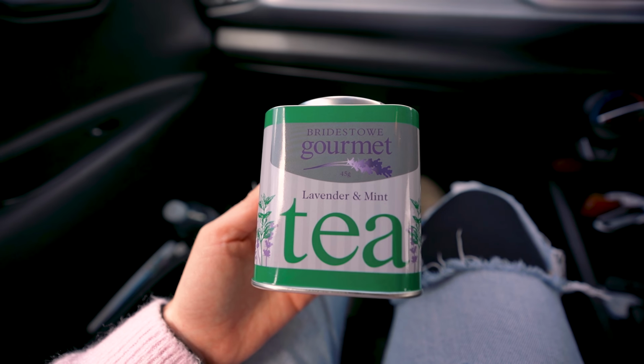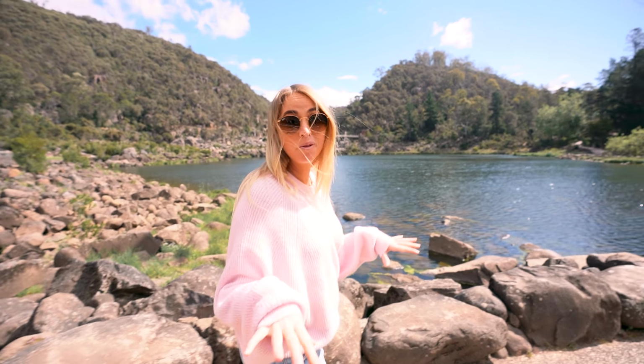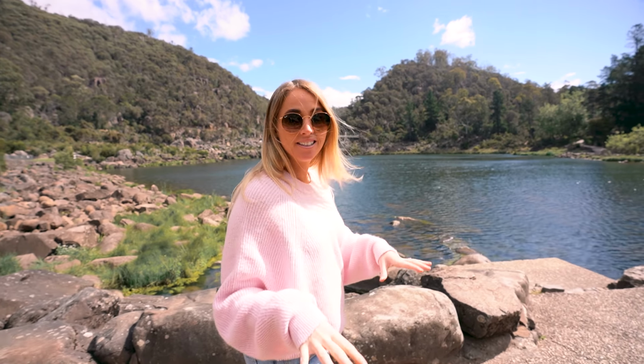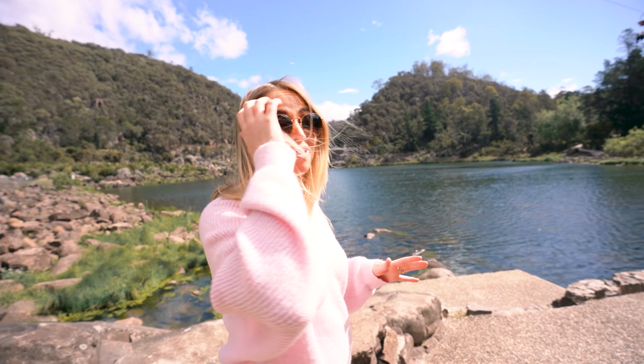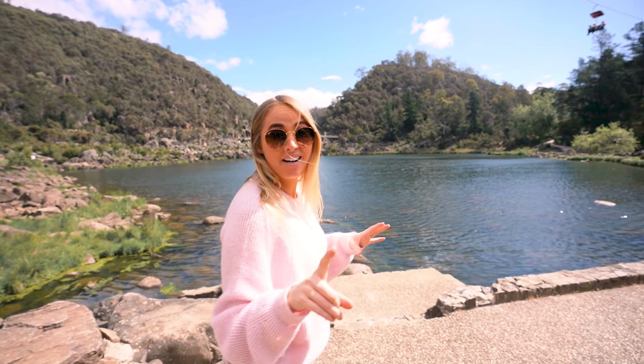It smells amazing. The weather has definitely changed from when we were in Cradle Mountain. We've now come to Launceston, and this is actually where we're going to be spending the night before we leave tomorrow. It is now 23 degrees. We had 1 degree in Cradle Mountain. It is crazy, but we found out.